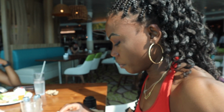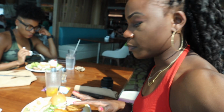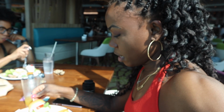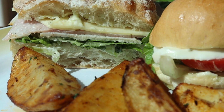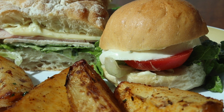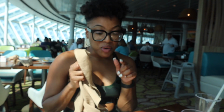Okay, we've made it to the Windjammer to eat. The food is amazing, as Deja said before. I just went ahead and got a couple of sandwiches. I got a mozzarella and buffalo sandwich, to try something new. And then I got a ham and cheese sandwich, these lovely potatoes and a Caesar salad on the side. So we're gonna grub a dub dub, get this in. I'll let you know how the food tastes. It looks good. So far, it's good.